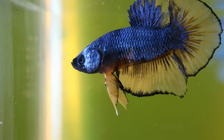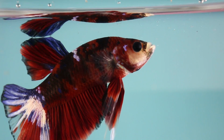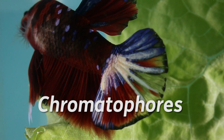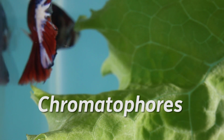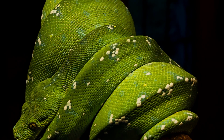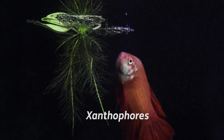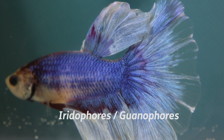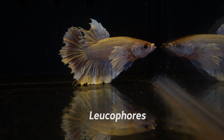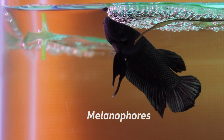One of the most spectacular features of betta fish are their colors. A betta fish's colors are caused by little cells called chromatophores. These are pigment-containing and light-reflecting cells found in a lot of animals, including fish, amphibians, and reptiles. Erythrophores are yellow, xanthophores are red or orange, iridophores, also known as guanophores, are bright blue or green. Leucophores generally appear as white, and finally the color black is a result of the melanophores.